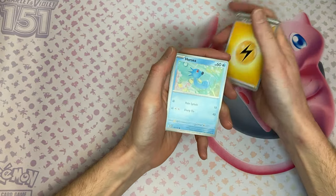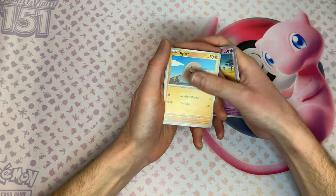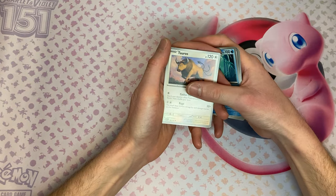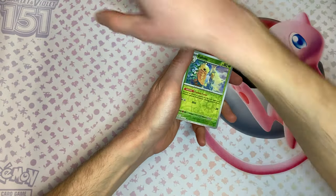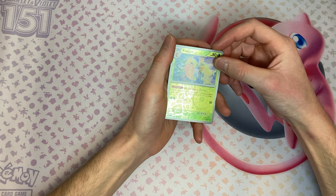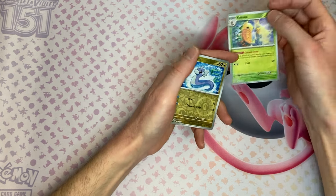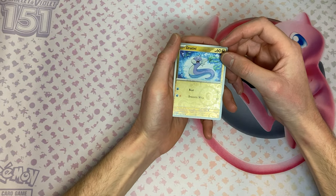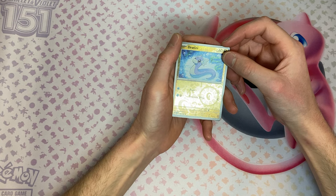Lightning energy, Horsea, Nidoran, Abra, Diglett, Pidgeot, Omanyte, Tauros, reverse holo Kakuna. Kakuna Matata, ba ba da ba. Okay, I'll stop. And reverse holo Dratini. This is it. Anxiety, last pack. Come on, last pack magic. We gotta get it. Come on, come on, come on, come on.